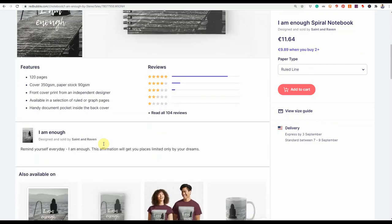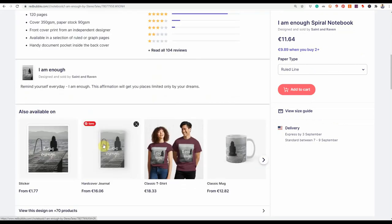So let's go through, and we see here the description. "Remind yourself every day, I am enough. This affirmation will get you places, limited only by your dreams." Okay, not a bad description. Again, as I stated with the other design, you might want to include a few more keywords that will get your design to be seen by more potential customers.